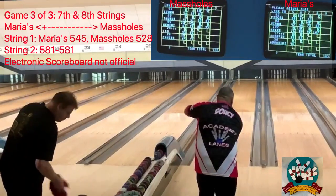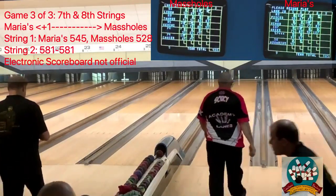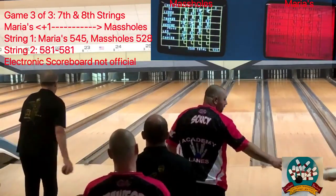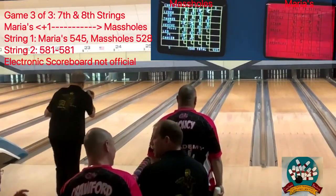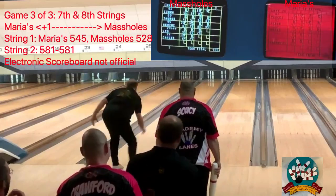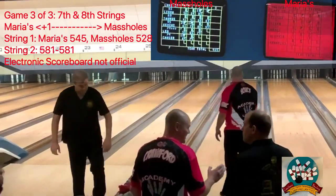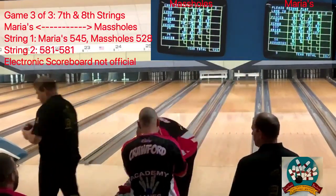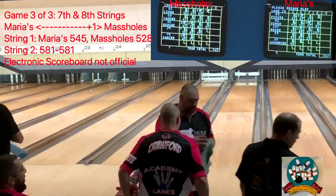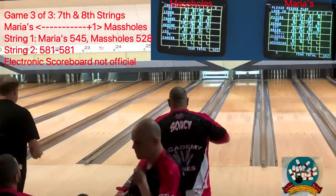Have you checked down there, Bob, after this box we can make sure it's right. Soucy, 9. 74 through 7. Booker needs at least 3 to make it even. Got 2. Massholes back in the lead. 7 box gives him just 59 through 7. It's a one pin lead in the match now for Massholes.